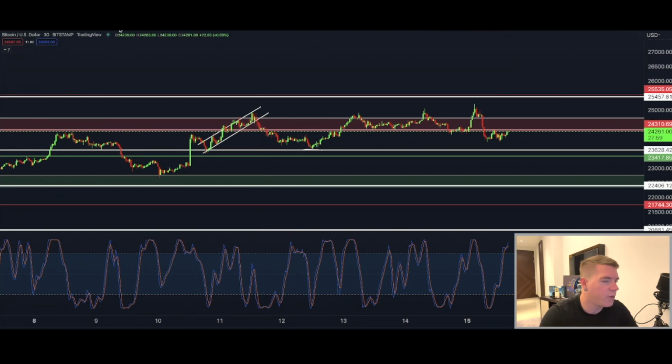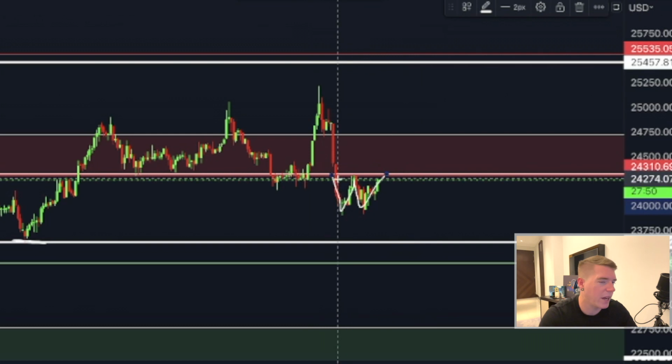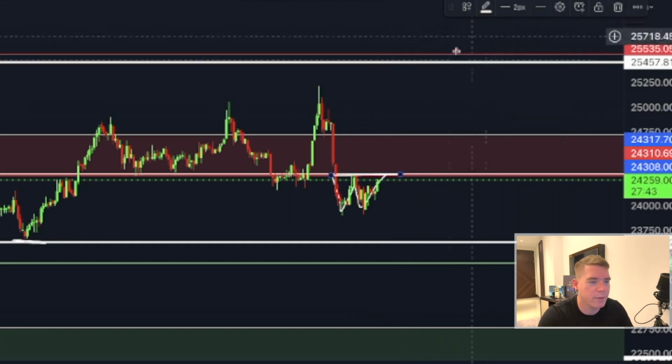So here on the 30 minutes chart, we can clearly see that we are forming a potential W pattern, which is a reversal pattern and a bottoming pattern, and it should indicate that we should be reversing back to the upside in the immediate short term.